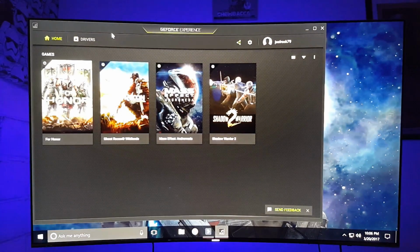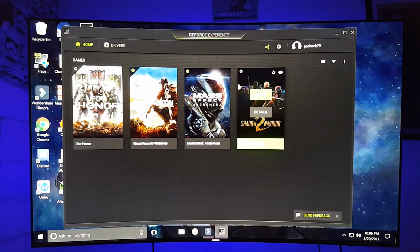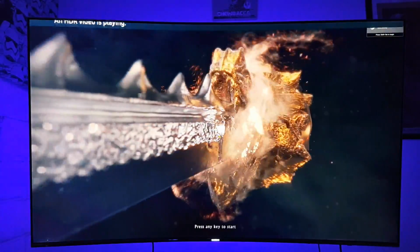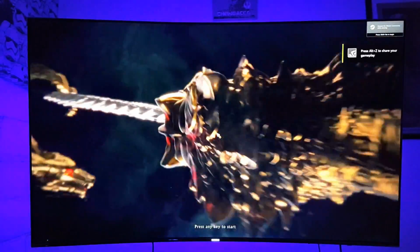To be honest, you're only able to notice input lag on TVs that are actually 50 milliseconds and over. So let's check this out real quick. Now this game has HDR. Look how beautiful this thing looks. My God.